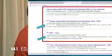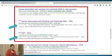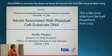Okay, next slide, Johnny. Okay, so this is some information that I've added since the previous version of this PowerPoint. I just did a Google search, because people said, well, how do you know the government knows about this? So I did a search, and I found a PowerPoint presentation, Issues Associated with Residual Cell Substrate DNA, from the FDA, from November 16th, 2005, almost 12 years ago, and then there's an updated PowerPoint from the FDA, and so I looked at these two.